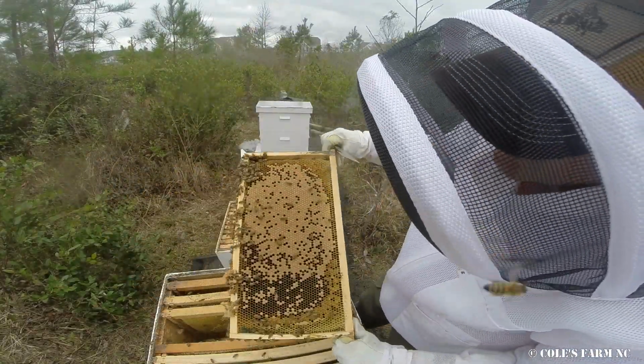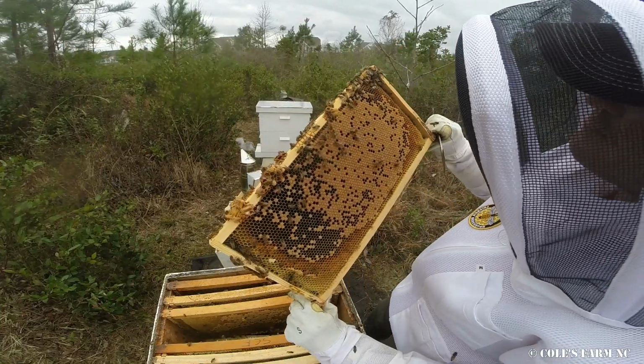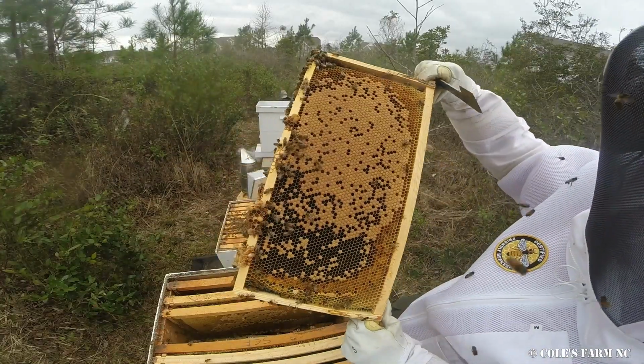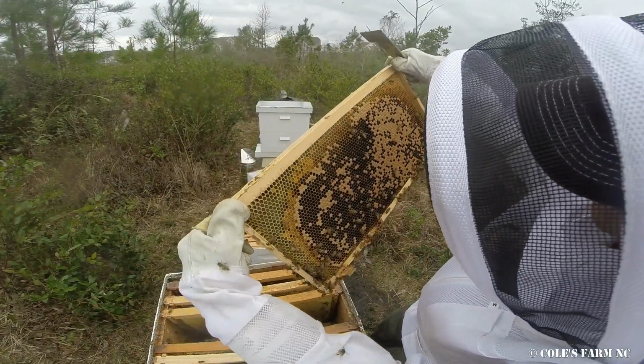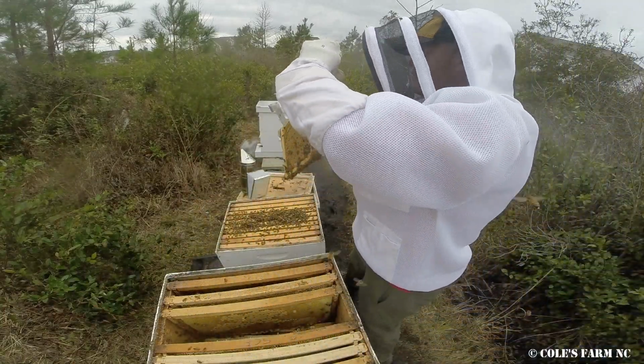Frame 6. Oh yeah. That's what you want to see right there. Let's get a nice picture for the camera. Frame 6. Hive number 2, box number 2. Same thing on this side. Spun larva all throughout. Scrape all that again.